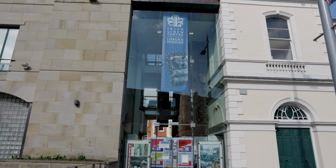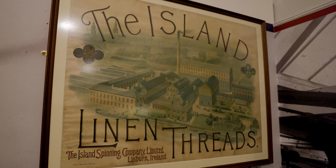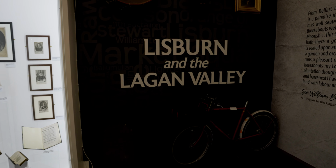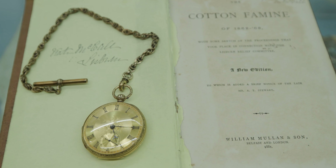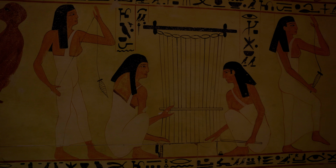So we're here at the Irish Linen Centre and Lisburn Museum. We're two museums in one. One side is dedicated to the history of the Irish linen industry, and the other side we have Lisburn Museum, which tells the story of Lisburn and the Lagan Valley. So today we're looking at the Nickerson watch, a damask proof cloth, and some Egyptian linen.